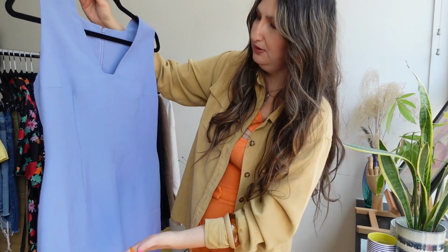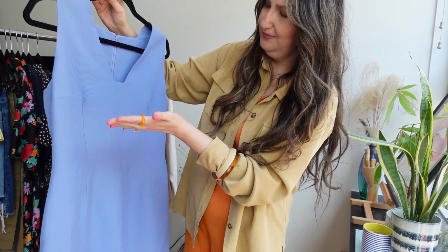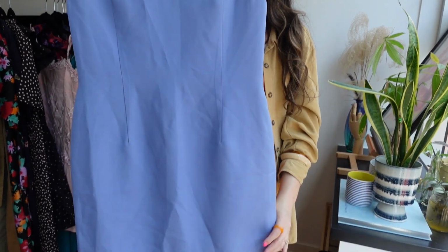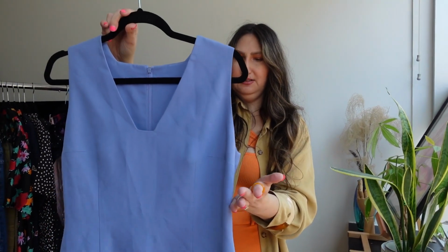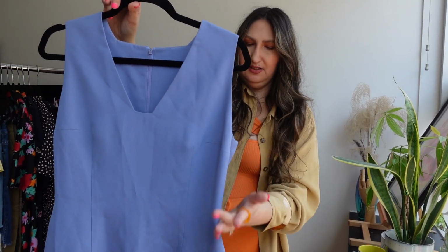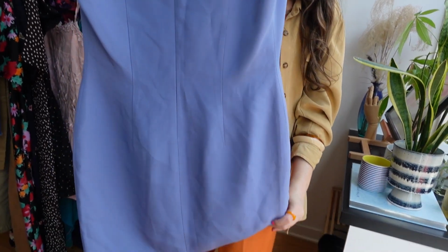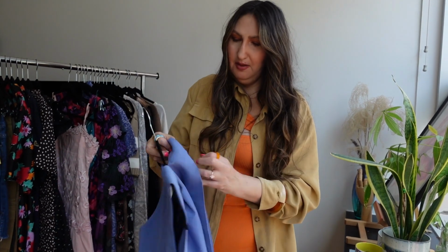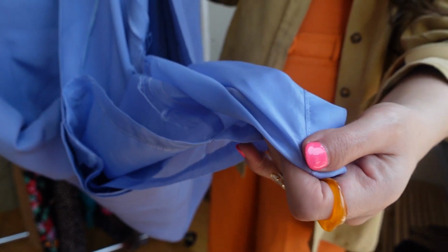Like this periwinkle color with this beautiful, it's a V-neck, but I like the spacing here, which I think is really unique. And it looks really flattering in shape. It hits right at the smallest part of your waist and then gives you a beautiful hourglass shape. If I had to say the material, I would say it's probably some sort of polyester, but it is lined, and this almost feels like silk.